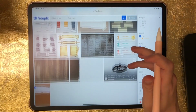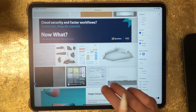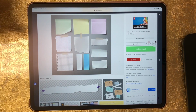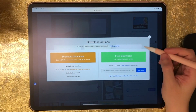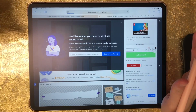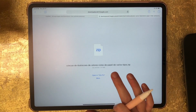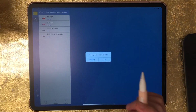So right now I am on Freepik. This is an EPS. It's not technically a picture, but it's completely free. It's not part of their premium. So I'm selecting free download. This is by Vector Pocket. I'll link to it in the video description. And I'm going to open this in my iZip app.